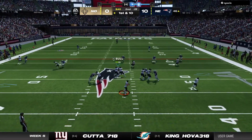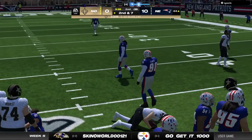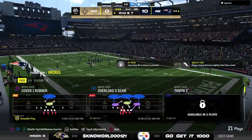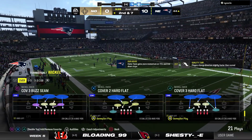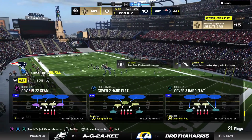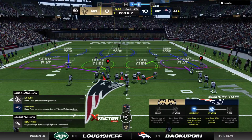On 1st and 10, here's Carr. Pitch and catch to Moreau, the tight end. And just 3 yards on the catch there. He couldn't get away. And that's going to bring up second down. They gave up the completion there, but this is what zone defenses count on. Catching the ball and not much run after the catch. Second and 7.